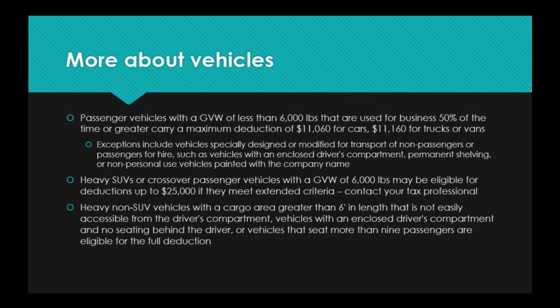So if you have a company car, or if you've purchased a company car, you can deduct up to that $11,000. Not the full price of the car unless you paid less than that. Talk to your tax professional because the portion of time that it is being used for business comes into play again. Exceptions include vehicles that are specially designed or modified for transport of non-passengers or passengers for hire, such as vehicles with an enclosed driver's compartment. That would be something like a delivery van, a taxi service, not Uber or Lyft. Those are still personal vehicles. The driver compartment is not closed off. So if you think of a traditional taxi, there's usually a partition between the driver and the passenger. That makes it qualify as full business use, which is the full deduction.